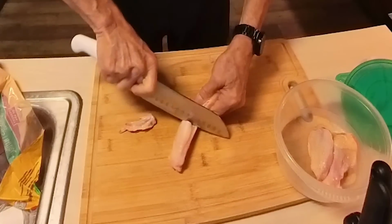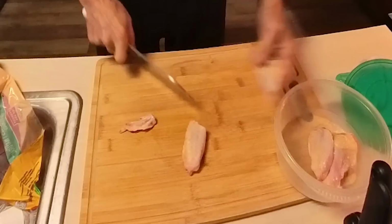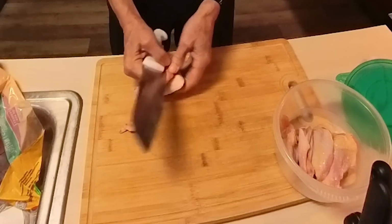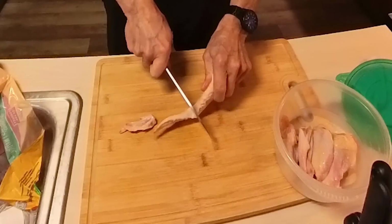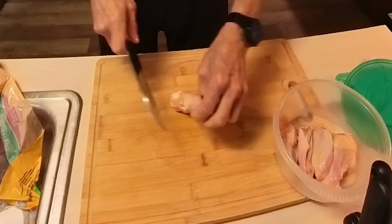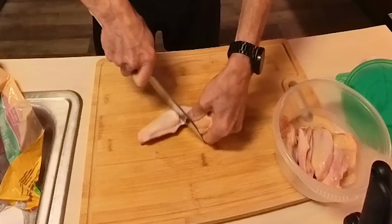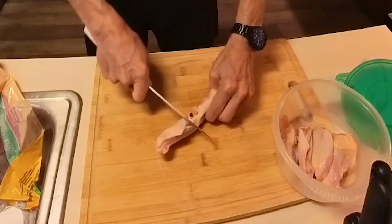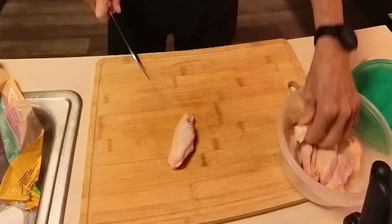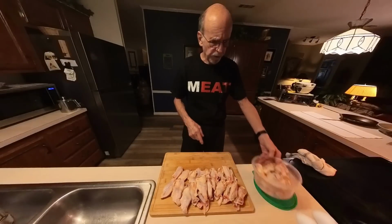I found that it's much easier to prepare them first rather than cook them whole like this and just have to put in the time here, a couple of minutes of separating these into individual pieces.